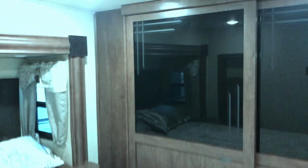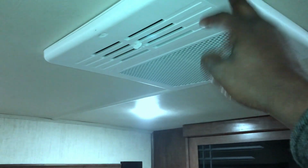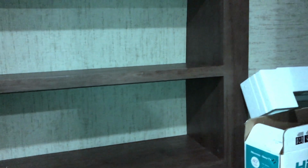I really like these sliding doors. They look really nice. Let's do this. That's what it looks like with the doors closed. And this is a 15K AC unit too, which is optional on this fifth wheel. I really like the fact that they put two 15K AC units in this fifth wheel, because this is a very large RV and you really want to have as much AC in something this size, because in the summertime it will get hot in here.